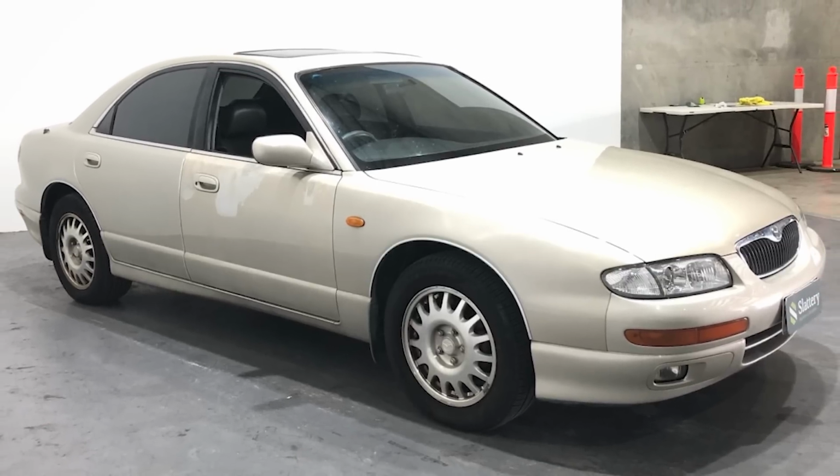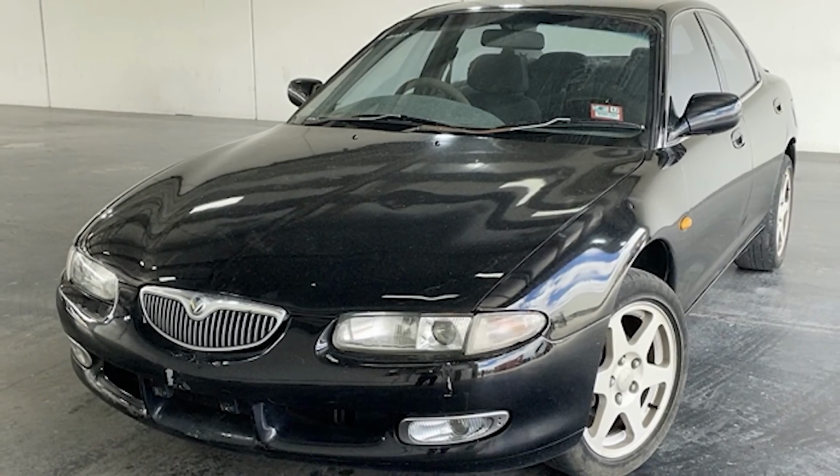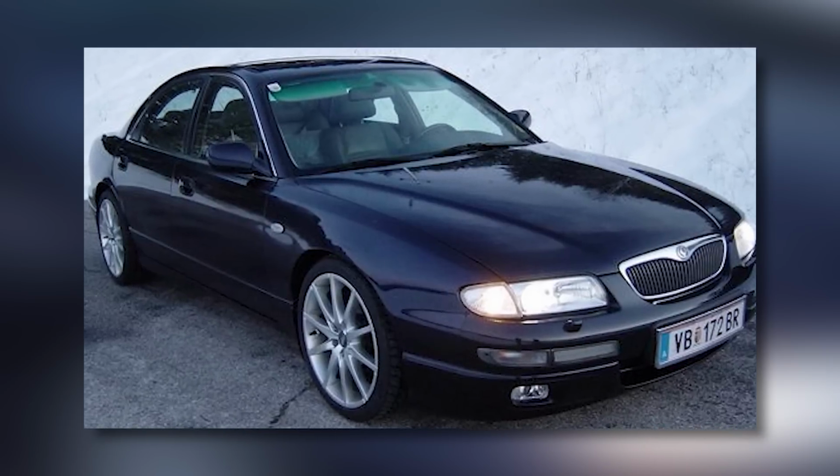So while the Eunos 800 may not have conquered the luxury market as Mazda hoped, it earned its place in automotive history. Not as a cautionary tale, but as a bold experiment in engineering and a reminder that sometimes the most interesting stories in the automotive world aren't about the biggest successes, but about the daring attempts to do something different.